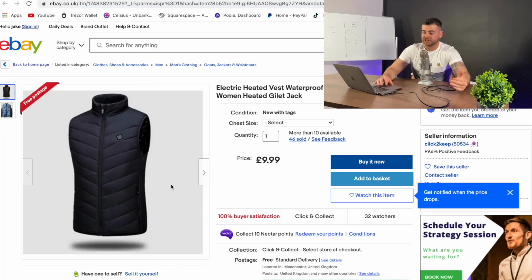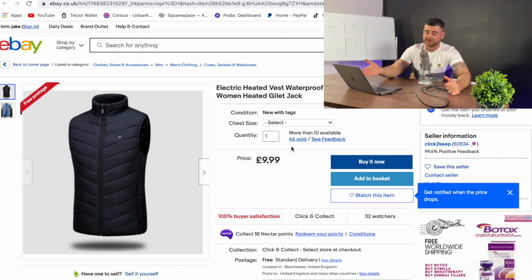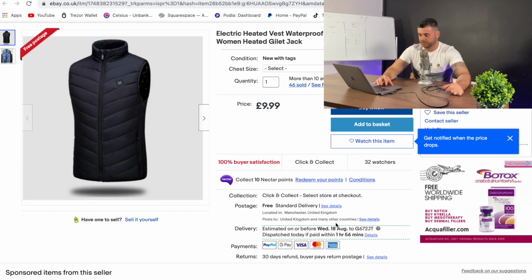Super simple. Now the next one is this electric heated vest. We actually had a client in our course that started selling this around the same time last year, and it was perfect timing to enter into Q4 and really start scaling this up. It's $9.99, so like I said, we need to sell this for at least 29, if not 30. Perfect reviews, ticks the boxes, and again, we're getting this in 5 days.